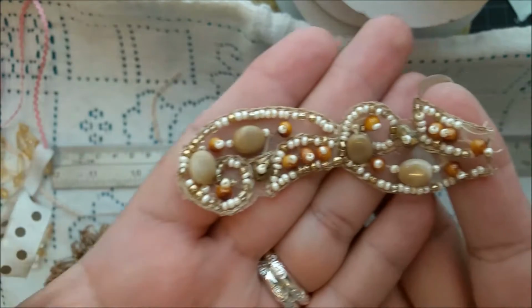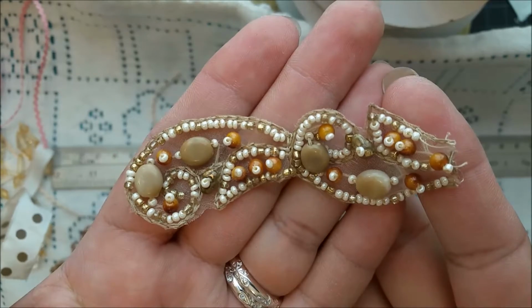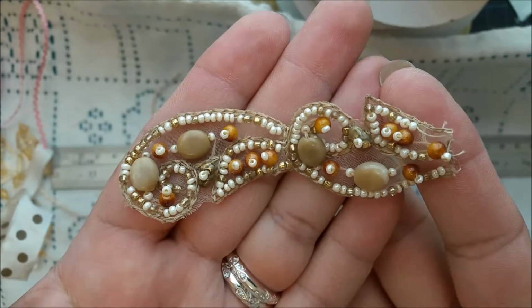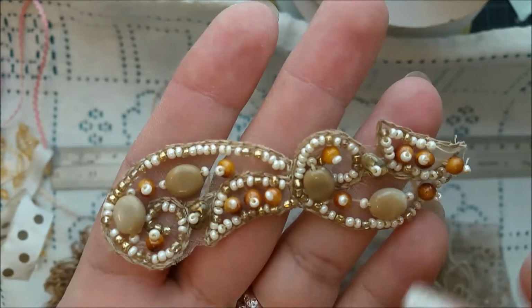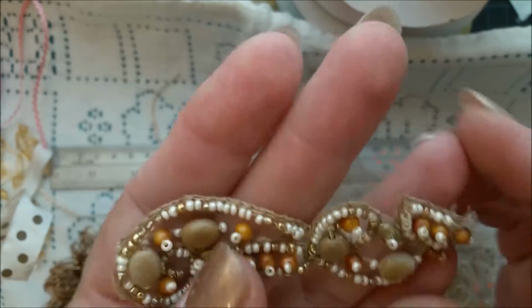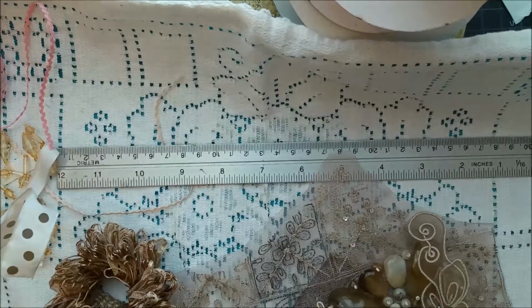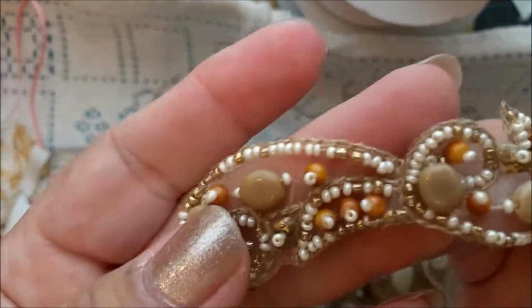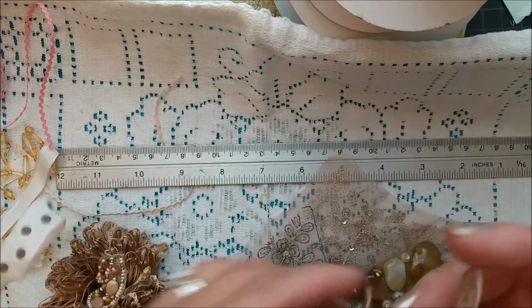My rosy wreath just sold, the mini one. So I'm going to do a fall one. And you may just see this on my wreath. It's beautiful. It's quality stuff. And these are glass. Wait, let me see. Yeah, I think they might actually be glass. About 3 1/4.